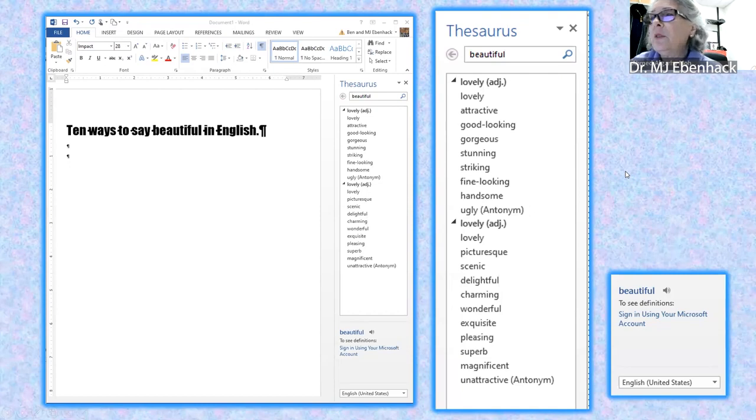Also discovered just while I was checking this out, that you can actually have your computer, at least in Microsoft Word, sound out the word for you. If you hit this little icon, it will give you the word. You'll also notice that it has the antonym for the word. So the antonym or the opposite of beautiful is ugly or unattractive. Also, I've discovered that you can hit this little button down here, and that will change from US English to British English or other languages. So you can see your synonyms in different dialects or different languages.